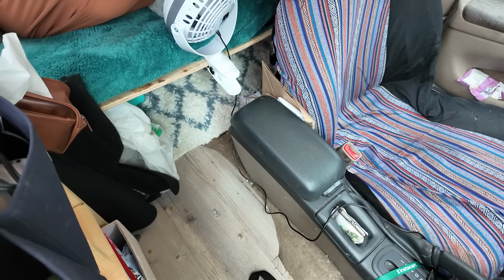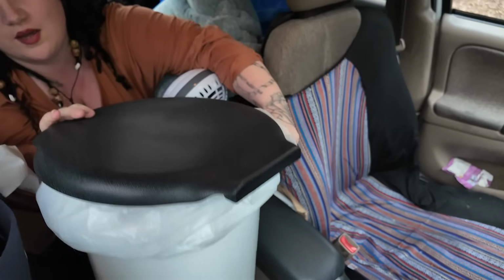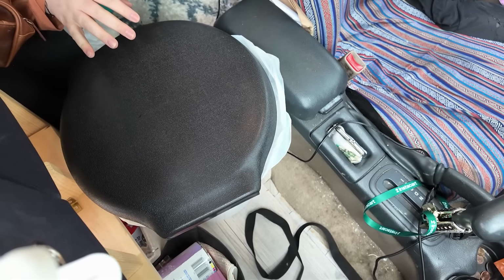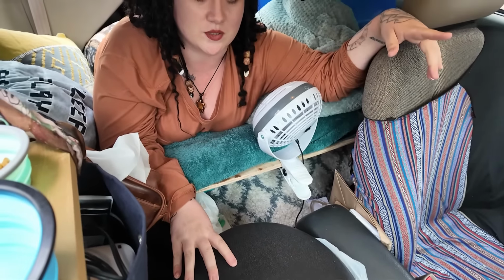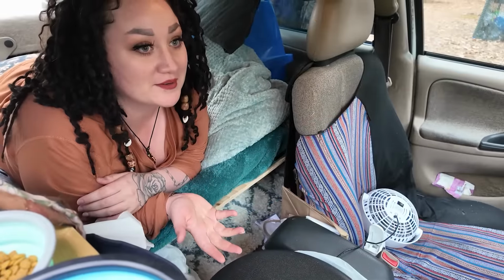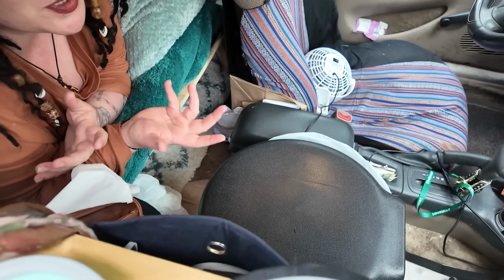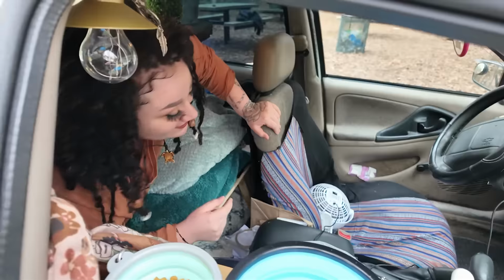and I move my toilet right in the middle. Living with IBS is no joke, and when you have to go, you need to have that emergency source so that you don't have any accidents. You're probably wondering how this works. How do I sit on my toilet inside such a small vehicle? Well, I make do with what I can, and I'll show you how.